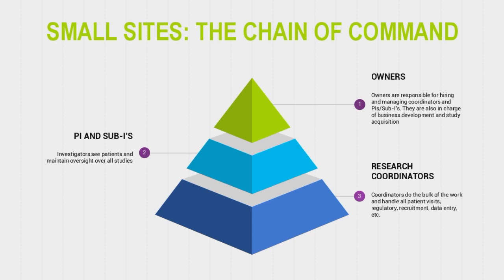Yes, but that illustrates the responsibilities you take on as the owner. It's everything. If you can't handle that, you shouldn't be in business, right? PIs and sub-Is, they see patients and oversee patient safety for all the studies. Research coordinators. Coordinators do the bulk of the work. They're the foundation. They handle all the patient visits, regulatory, recruitment, data entry, etc. This is the small site.